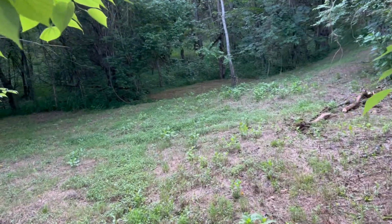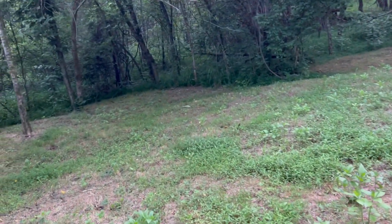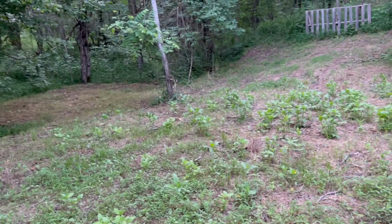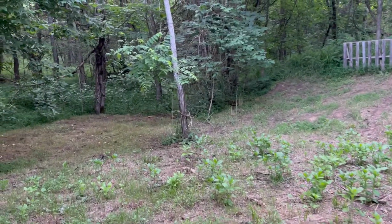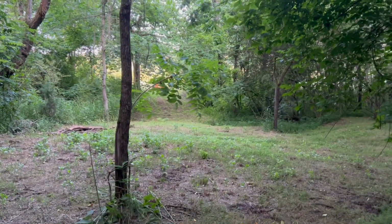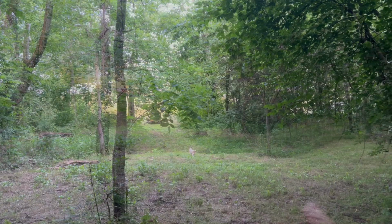For our little shooting range is down behind the sawmill. I don't know how much it needs to be cut. I'll probably just give it a quick one. Set you up over here. Yeah, I'll just give it a quick buzz in here, take down some of those tall things.